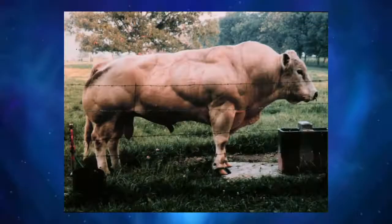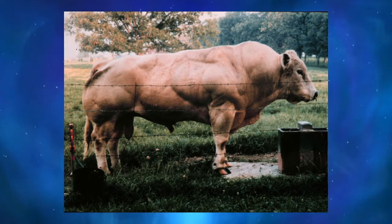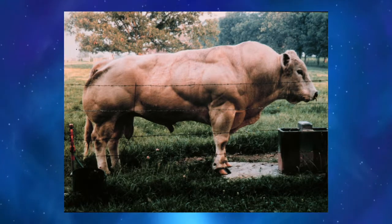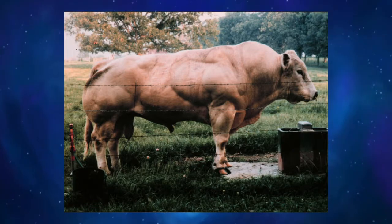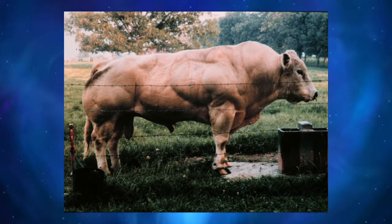We went on to show that myostatin plays a similar role in other species as well. And so in the first slide here, this shows one example. This is a bull named Hotline, in which we first identified a naturally occurring mutation in the myostatin gene. And you can see how heavily muscled this animal is.